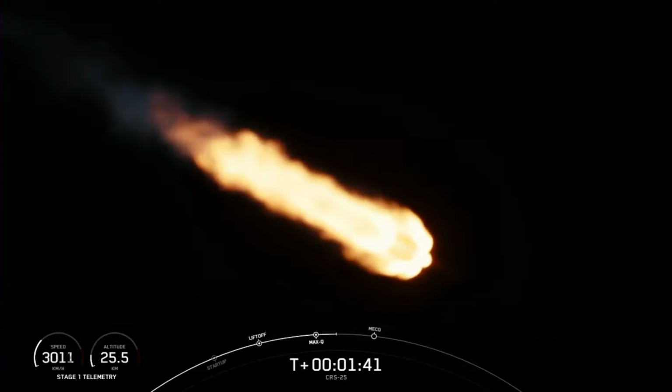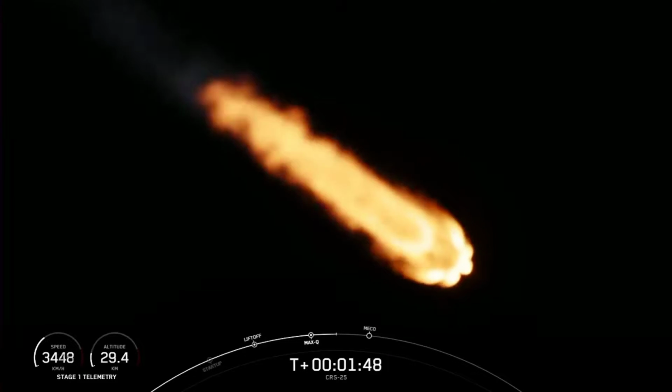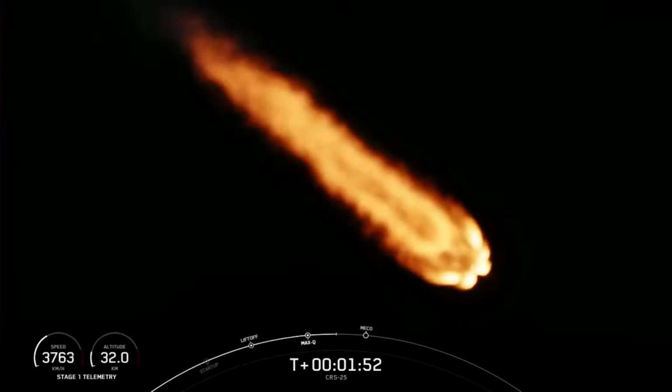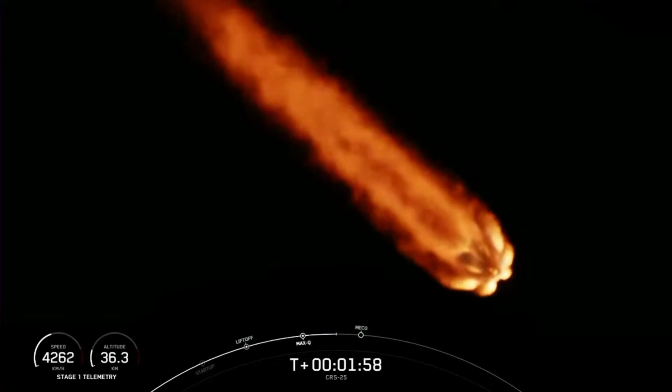The first stage will flip around to make sure it's headed back towards the landing site and our drone ship named Just Read the Instructions. And then the second stage will ignite its Merlin vacuum engine to boost Dragon into low Earth orbit during second engine start number 1. We just heard the callout there for engine chill-in on the second stage engine starting.